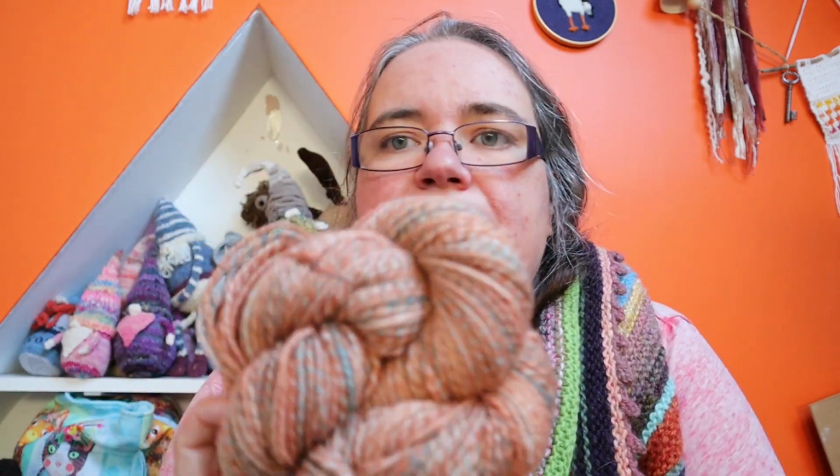But with this, because I didn't have any particular plans with it, I decided to spin 3-ply, and it's made for a beautiful round yarn. And again, it's turned out at my standard sport to sort of DK default. If I don't try to do anything else, I end up with a sport weight yarn usually.